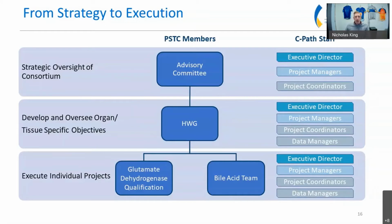And there we bring in scientists with the specific expertise to a liver group, or to a working group. In this case, I have our hepatotoxicity or liver injury working group as an example. And again, now on the c-path side, we have the executive director providing scientific input, our project managers keeping all of us on task, as well as the project coordinators helping to keep us on task and keep the meetings moving forward. We add in the data managers who collect the data from each of the contributed studies and map that into a common template and merge it into a final data set that we can analyze.